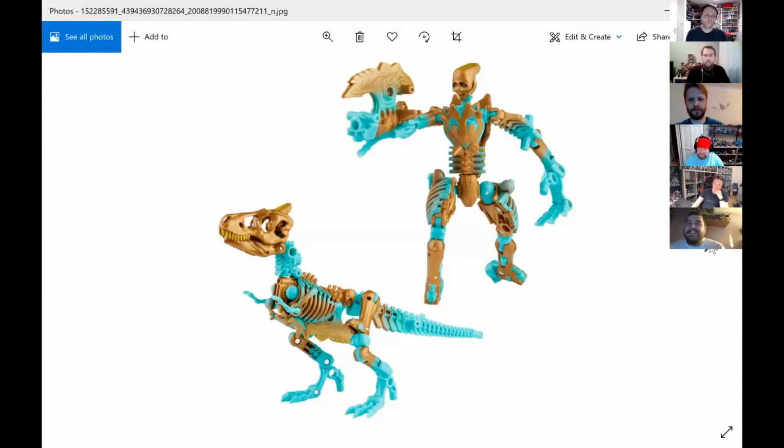Next up, we've got the Paleotrex repaint, remold slightly, into rather, Transmutate? Is that what it's called? Transmutate, which is a Beast Wars character who is apparently quite beloved by fans of Beast Wars, and obviously being a huge fan of Beast Wars, as I am, I do know a little bit about it.